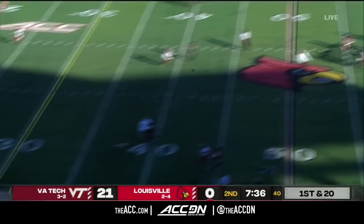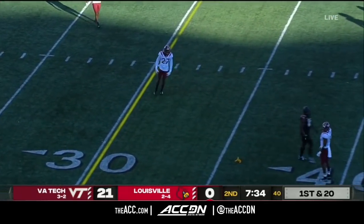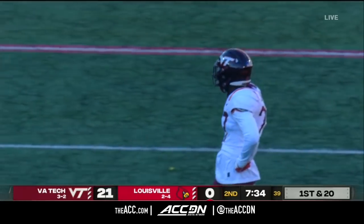Cunningham shoots it down the field and almost intercepted. Armani Chapman had a shot at that one. There's a flag on the play, too.